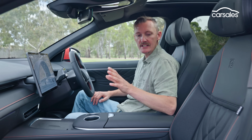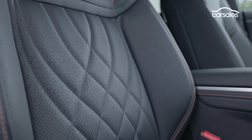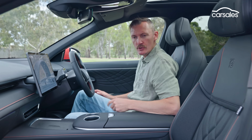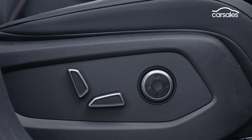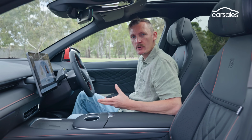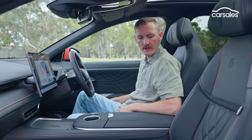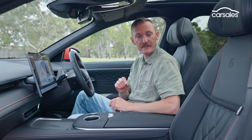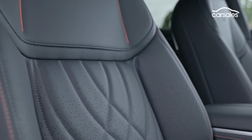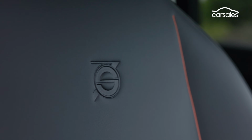I really like them. They're form-fitting, they're nicely contoured. The synthetic leather quality is really good. They're really nice and supple, plus they're heated and cooled. You've got 6-way power adjust, which I probably would have preferred 8-way, but it's not bad. And you've got 4-way power adjust for the lumbar on the driver, not for the front passenger. And there's also quite a lot of visual intrigue going on with these as well. You've got orange stitching, orange piping, and this weird little S07 logo for a bit of customizability.